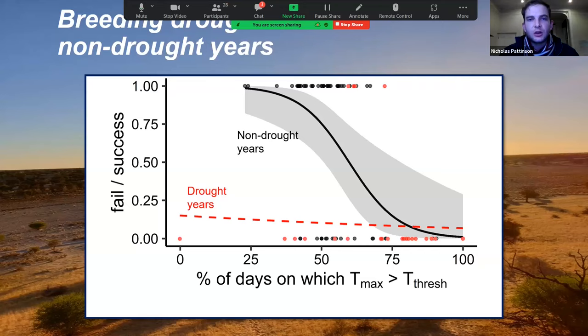But then you can see in non-drought years, there is a really strong temperature effect coming through. So with higher temperatures during the breeding attempt, you get this drastic reduction in the chance of that attempt being successful. So what you'll remember, obviously, the males, as temperatures increase, they're provisioning less. The females are experiencing heat stress. Chicks are not growing as well. And we're seeing basically this strong decline in their chance of breeding successfully.